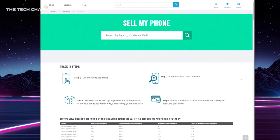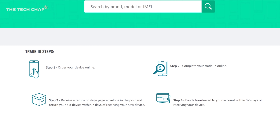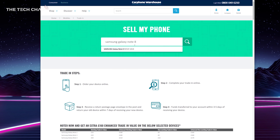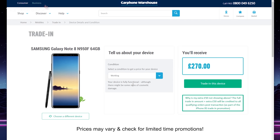So if you fancy trading in your phone, you can do all this online from the comfort of your own home. Just go to carphonewarehouse.com, and type in the make and model of your phone. That's the one. Now you just have to pick the condition. Is it working, damaged, or do you just want to recycle it? Right now they're saying I can get £270 for my Note 8, which is pretty good.